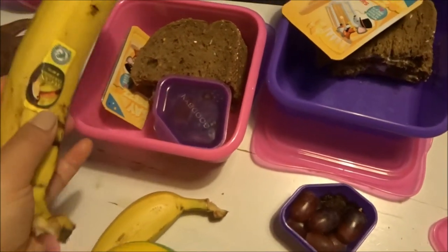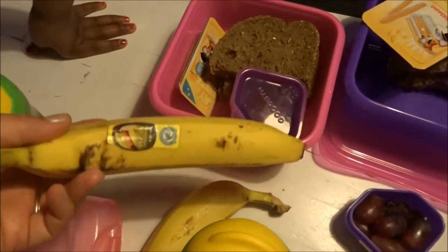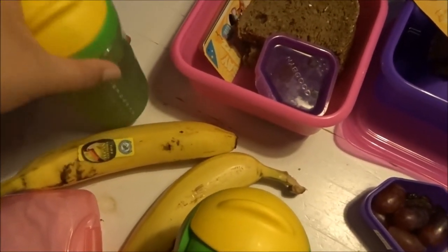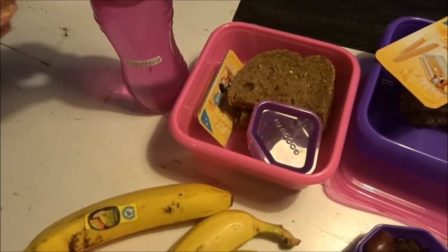And for the first break, they always have some fruit. So I gave them banana and some squash. And during the day, both have a bottle of water.